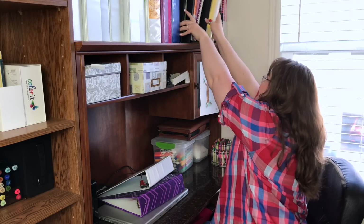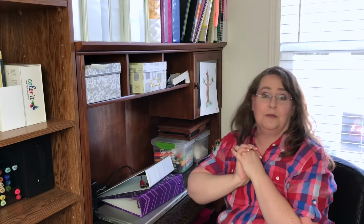I've got some reference books, some pictures, some books filled with animals. I've got even some books filled with Pokemon as reference books. The next thing I want to show you is my big collection of color pencils and take you through those. So let's move the camera and show you that.